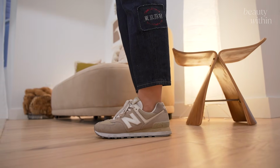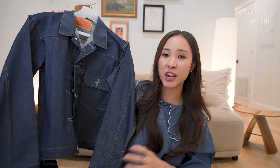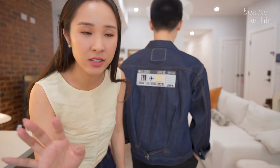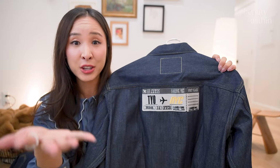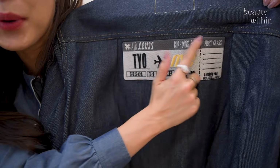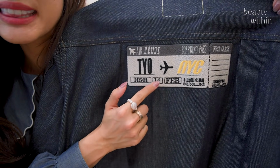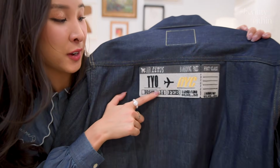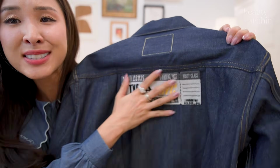So a little custom pair of jeans. And then for Thomas, this is like a denim jacket that you can find. Once again, this is Japan exclusive denim, but he also got a patch. So this NYC, you can actually customize it to wherever you come from. And then you can also pick the color, but on top of that, it's like a boarding pass. So you can also pick the date, and we were there on Valentine's Day. So we picked February 14th, and it's just so cute. It will take around 4 to 5 days, depending on what you want done.